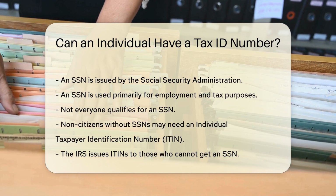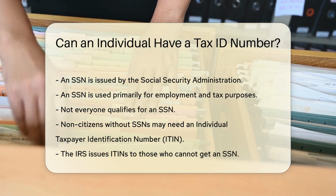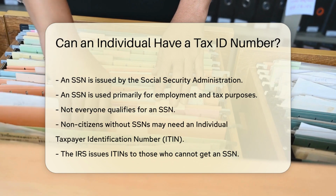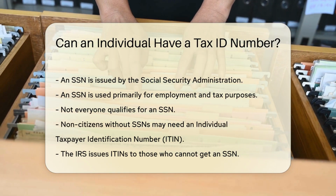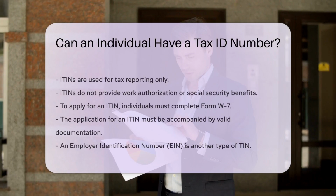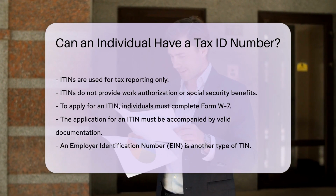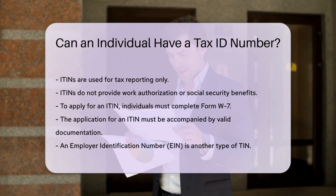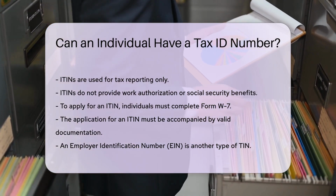However, not everyone qualifies for an SSN. Non-citizens without SSNs may need an individual taxpayer identification number, ITIN. The IRS issues ITINs to those who cannot get an SSN. ITINs are used for tax reporting only. They do not provide work authorization or Social Security benefits. To apply for an ITIN, individuals must complete Form W-7. The application must be accompanied by valid documentation.